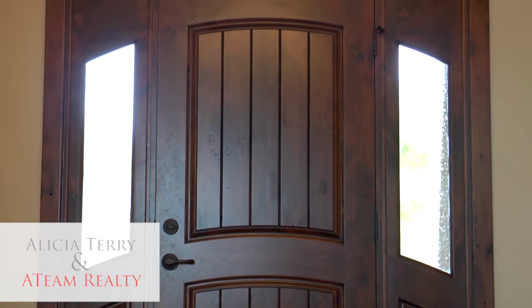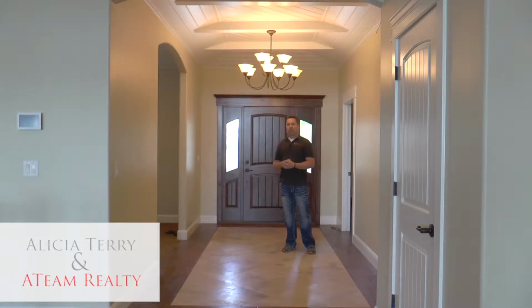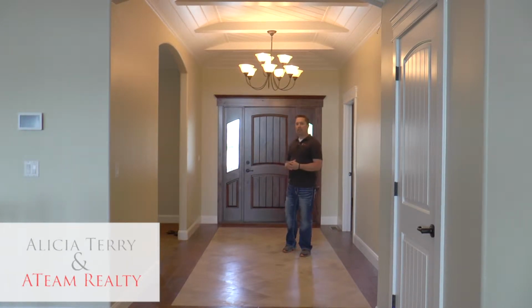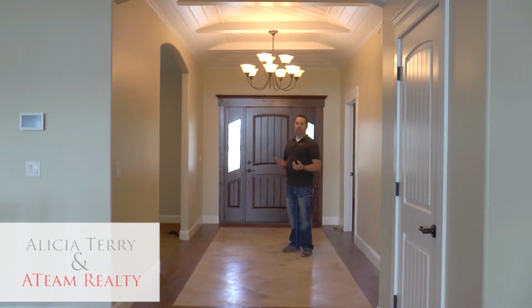It was custom made just for these guys, and that's a typical front door for us. Most of our front doors are custom made for our homeowners. We give a really good allowance depending on price range and different things like that for the owners to have some fun and flexibility to be able to design those types of things.